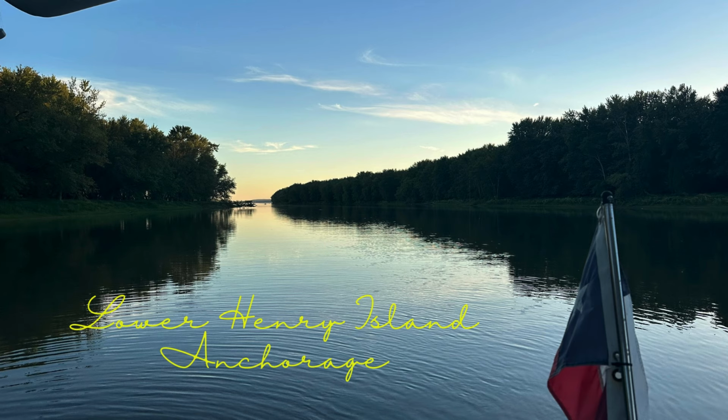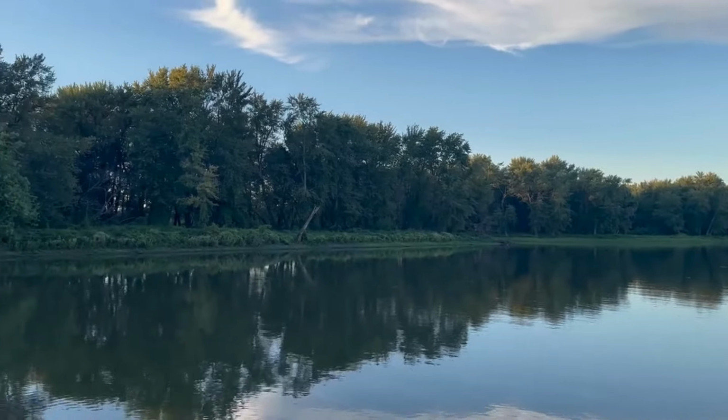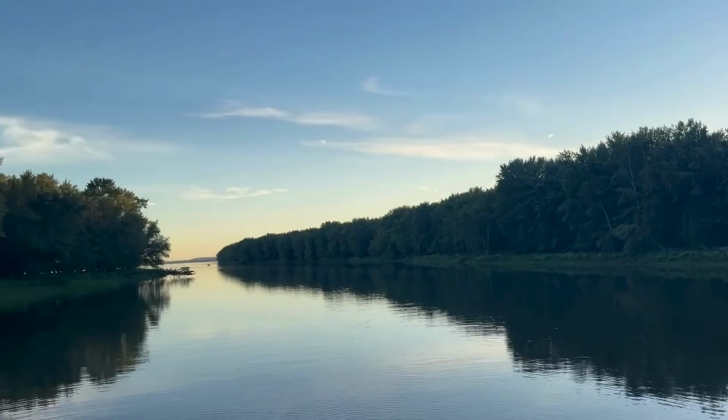We finally made it to our anchorage for the night. We were in a very peaceful spot behind an island off the main river, and we had it all to ourselves. Here is a 360-degree shot of where we were. What a beautiful way to end the day.